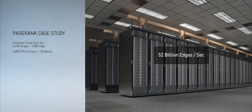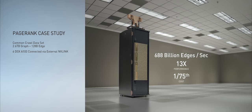Now, what you're about to see is four DGX A100s connected through NVLink into essentially one giant DGX. This giant DGX has 32 GPUs effectively. The performance is incredible. Ladies and gentlemen, this is what it looks like before, and this is what it looks like now. A reduction of 75 times in cost. 688 billion edges per second. It's simultaneously 13 times the performance and 1/75th the cost.